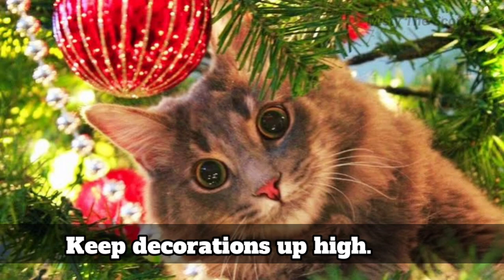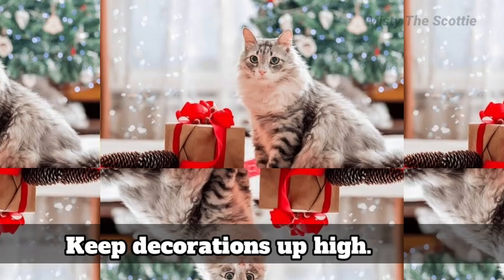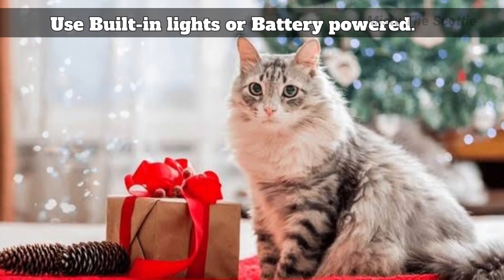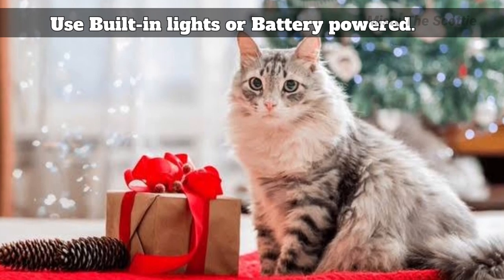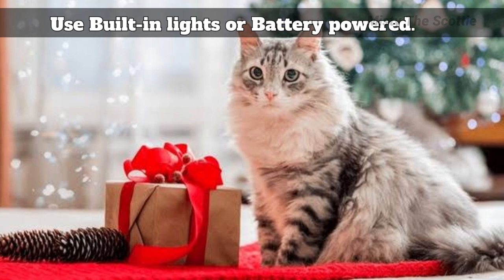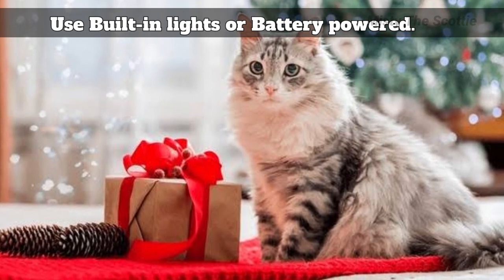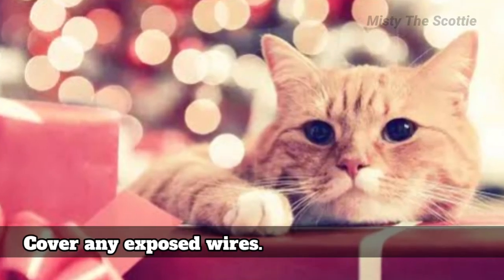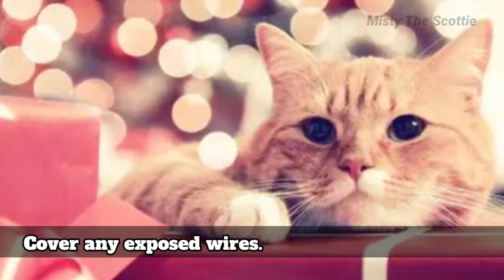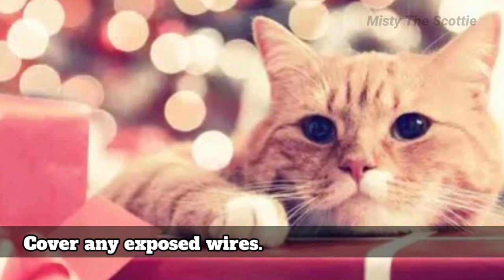If you have a particularly playful and curious cat, use built-in lights or battery-powered ones. Always switch lights off at the mains when you're not around to supervise your cat. Consider using battery-powered LED lights instead. Cover any exposed wires. If you do use electric lights, cover any exposed wires with plastic or cardboard tubes.